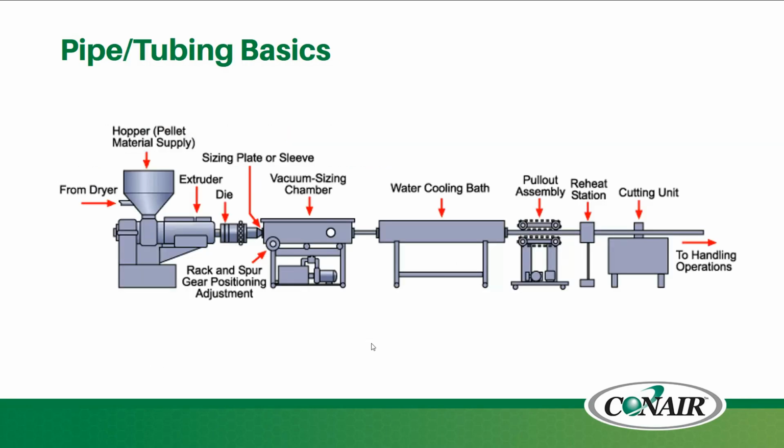So here's a layout of a typical pipe or tubing line. The basics are, of course, sometimes there's a dryer involved for drying the material, other times there's not. And then there's an extruder with a pellet material supply going into the throat of the extruder. We're going to replace that material supply hopper with a gravimetric loss-in-weight hopper, which you'll see later in the presentation. And of course, the extruder has its zone temperatures down the barrel where it heats up the material and melts it, and it comes out of a die.